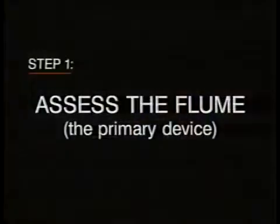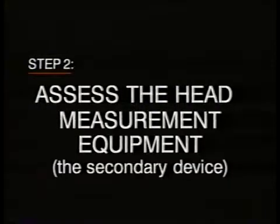Although each site will be different, there are 3 basic steps to an inspection of any flow measurement system. These are: assess the flume, the primary device, assess the head measurement equipment, the secondary device, and verify the accuracy of the system as a whole.